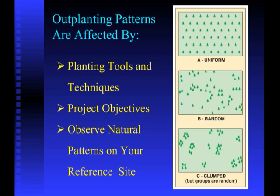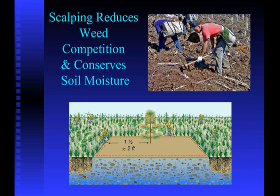If you go out and look at plants on your reference site, you'll see they grow in clumps. Sometimes certain species grow alongside others. So those are the things you want to know and observe, so you'll know how to put those plants out there and make sure that the site looks like it would normally.